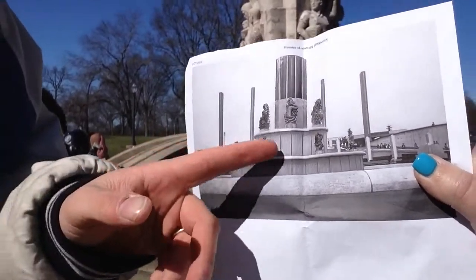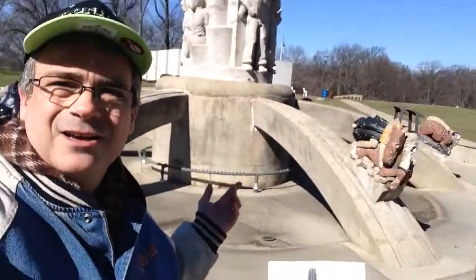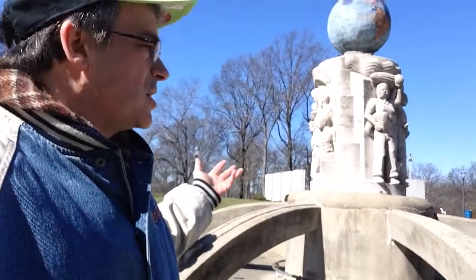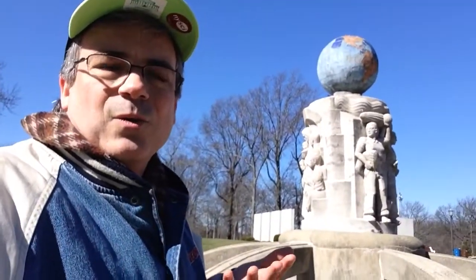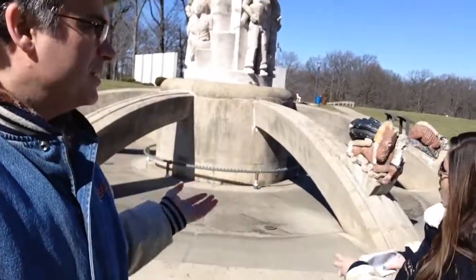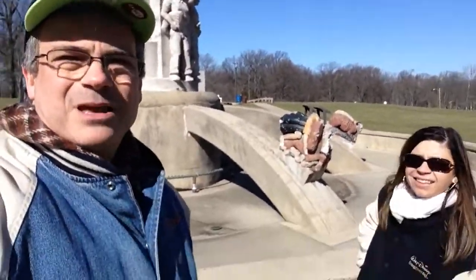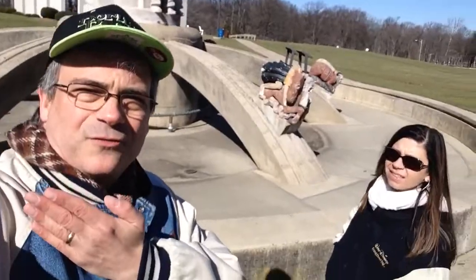Very similar. Also with grotesque terracotta figures. It doesn't exist anymore. I can't take you there. But Light Dispelling Darkness by Wayland Gregory, 1937. We're in Roosevelt Park in Edison, New Jersey. Not just a stone's throw from Menlo Park.